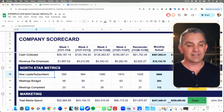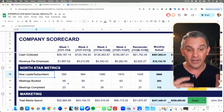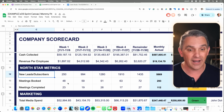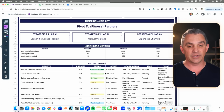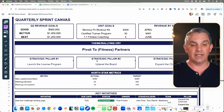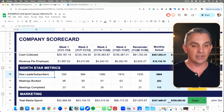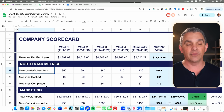The North Star metrics, this is what's going to be set when you as a leadership team decide, okay, these are the 3 to 4, ideally no more than 5 metrics that we really want to focus and emphasize. These are 3 to 5 metrics that we're going to look to optimize by executing certain key initiatives like you see here. These are the ones we're going to really highlight. So that's how you pick those. These are going to stick around each month, typically for the entire quarter.